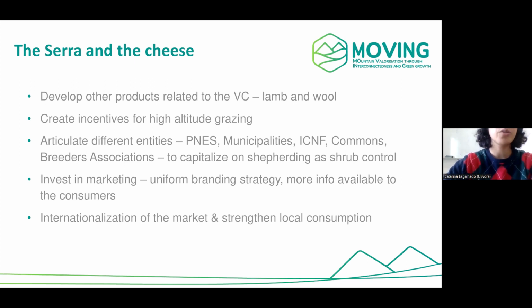But as we've seen, we think this is not enough, because although it is within the demarcated region, there seems to be some kind of dissociation from the altitude territory, which is traditionally the most marginal land. So we think it's needed to create incentives for high altitude grazing. And this would require the articulation of the different entities that operate in the territory: the national park, the municipalities, the National Forestry Institution, common land associations, breeders associations, to really capitalize on shrub control, and also an organization of production.